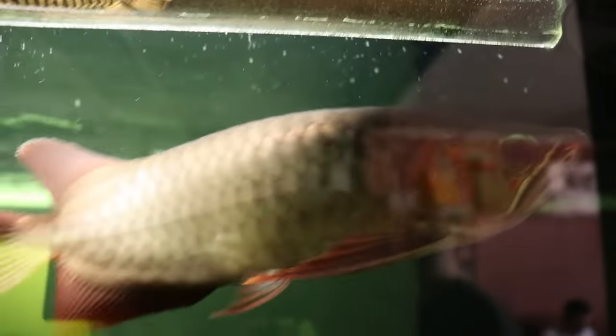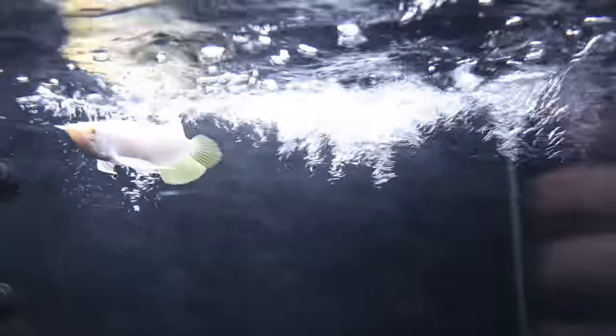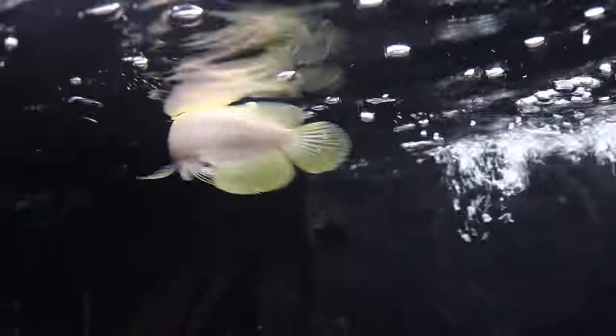This is more of a red arowana. A little bit of glare. Oh, check out. Wow. Look at this. Albino Asian arowana. How cool is that? Never saw that before. Probably the last time we're going to see it again.